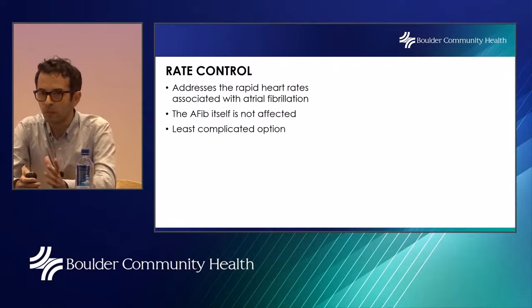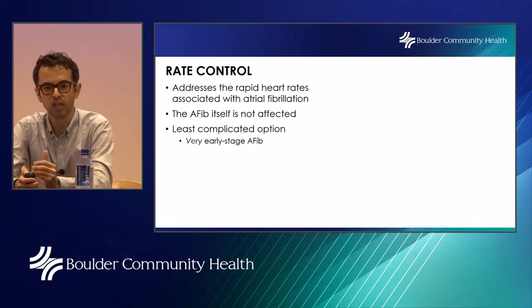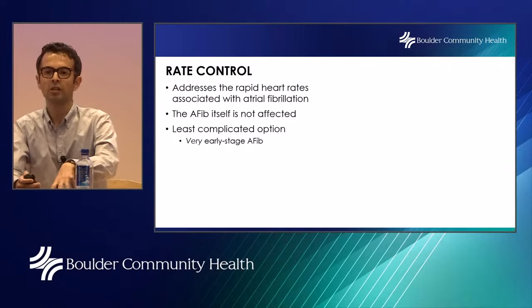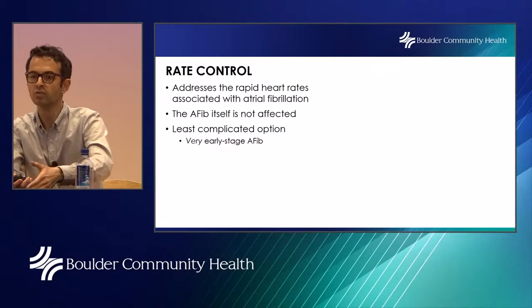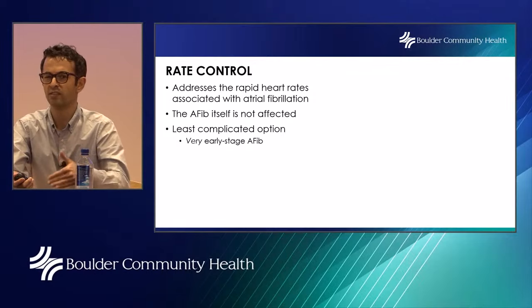It is the least complicated option that we have, and it's appropriate for people who have very early stage AFib. For example, somebody that might come see us after their only episode ever. We might say, while we're keeping an eye on this, we may want to get you on some medication as an insurance policy so that if AFib recurs, you at least won't have rates that are quite as fast. But I'm not sure that you're ready for much more advanced and aggressive options.